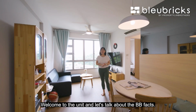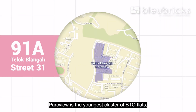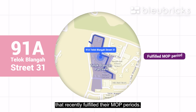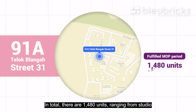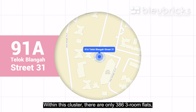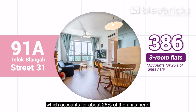Welcome to the unit and let's talk about the BB facts. Parkview is the youngest cluster of BTO flats located along Telok Blangah Street 31 that recently fulfilled their MOP period. In total, there are 1,480 units ranging from studio all the way to 4-room flats housed across 7 residential blocks. Within this cluster, there are only 386 3-room flats, which accounts for about 26% of the units here.